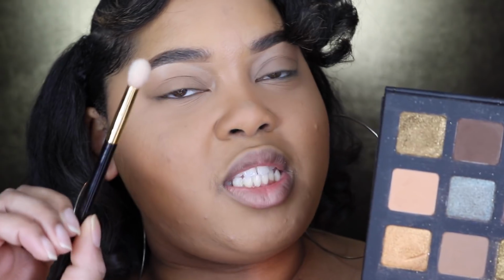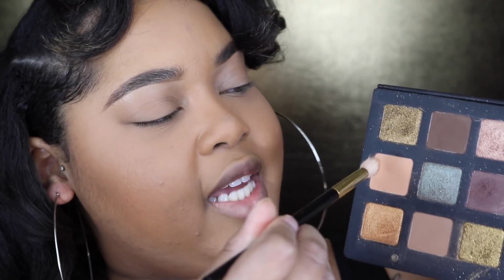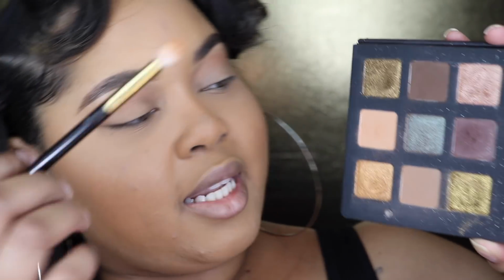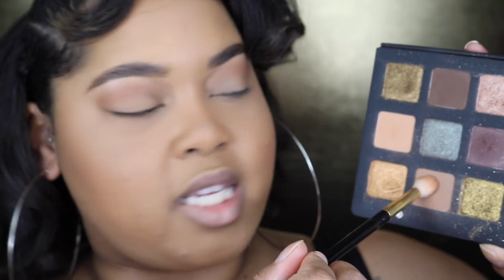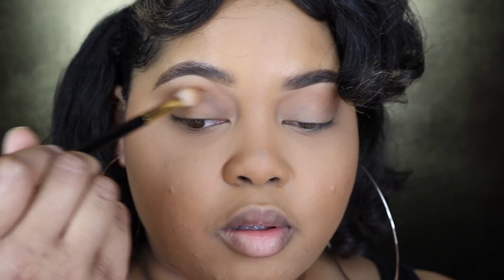The first thing that I'm going to do is take my Tom Ford number 13 brush and the color Flesh from the Natasha Denona Star palette. I'm going to take this color back and forth above my crease as my transition color. Same palette, same brush, I'm now going to take the shade Titania and move slightly below Flesh and buff this color directly into the crease.